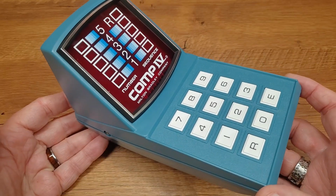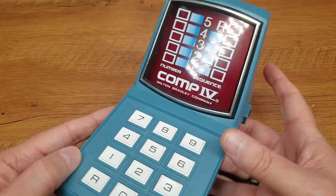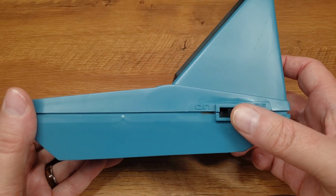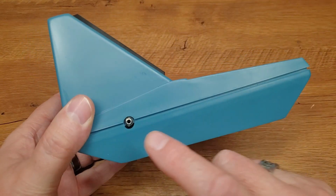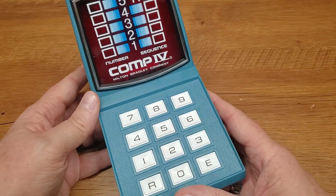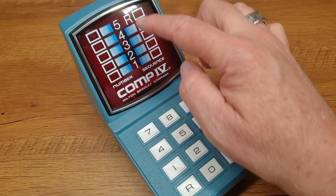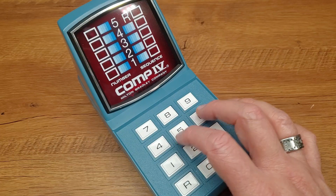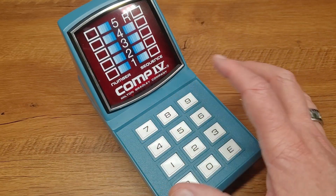Now, in case you think you tuned into this video late and you missed the part where I cleaned this up, you didn't. This is what it looks like just out of the box, just the way I got it. You have an on-off switch on the side here, giant on-off switch, I should point out. Nothing on the back. Around here on the side, this is not a headphone jack. This is for power, if you want to power it with AC or an adapter. And then you have the screen and the keypad. It's 10 lights, and it's a keypad with a reset and an enter, and that's it. That's it. There's not even like a game options select or anything.